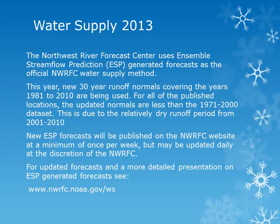New ESP forecasts will be published on the Northwest River Forecast Center's website at a minimum of once per week, but may be updated daily at the discretion of the Northwest River Forecast Center. For updated forecasts and more information on ESP forecasts, please see the River Forecast Center's webpage at the address given.